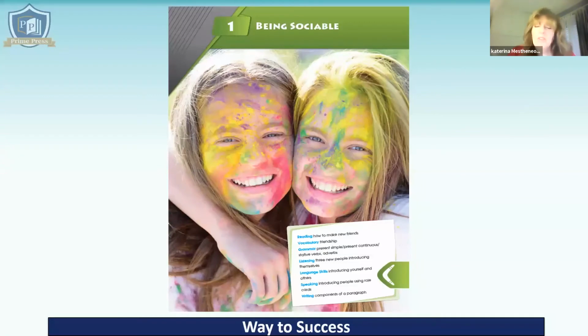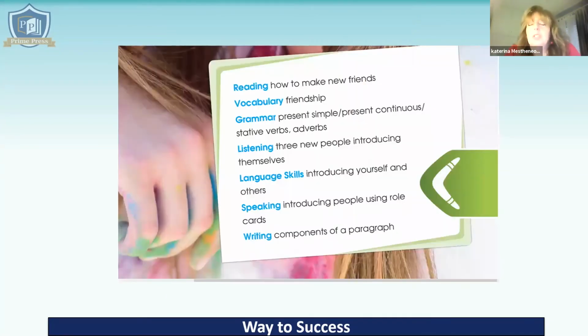The first page also has this box that shows you in more detail what each of the sections contains. So the reading is a text on how to make new friends. The vocabulary is on friendship, the grammar, present simple, present continuous, dative verbs, adverbs. Listening, it's 3 new people introducing themselves. The language skills, how to introduce yourself and other people. The speaking, again, introducing people, and this uses role cards, and there's role play here. And then the writing is components of a paragraph.